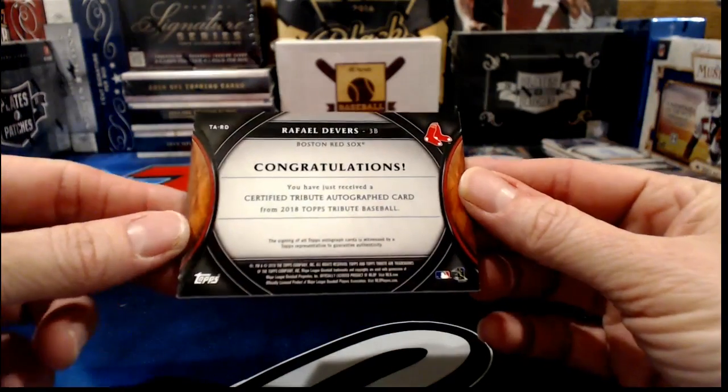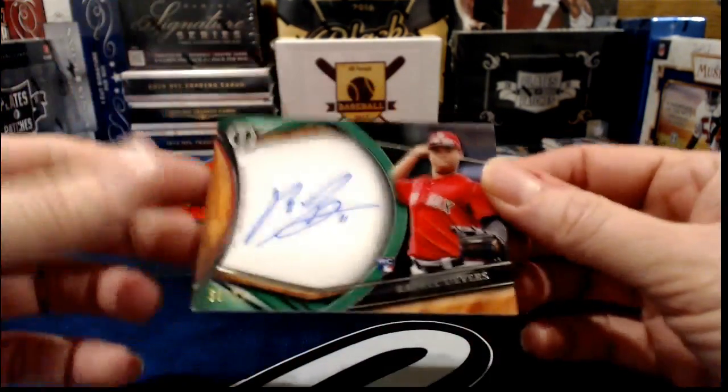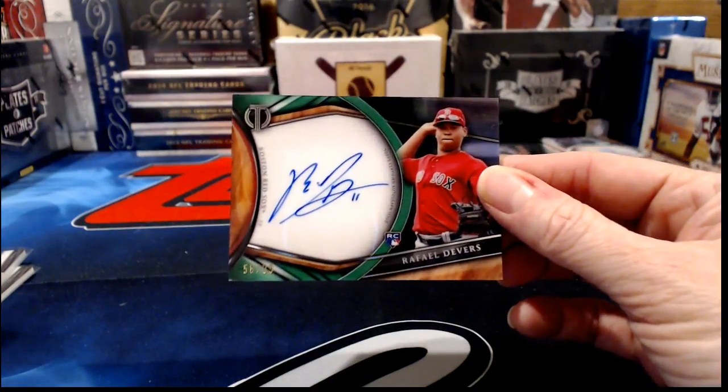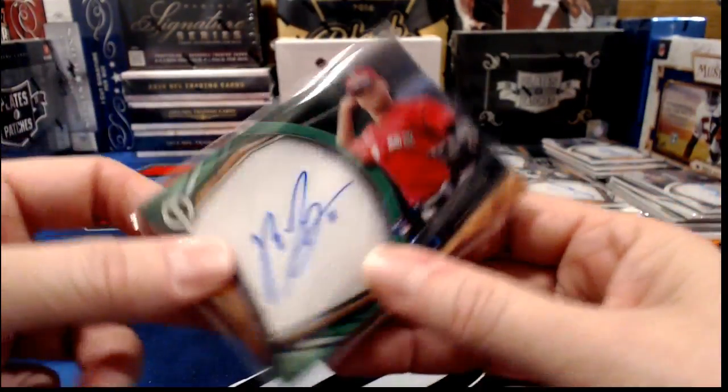Looks like we might have saved the best for last. Rafael Devers for the Red Sox. Well, of the rookies, anyway. Numbered to 99. Well, we did have a Rosario earlier, too, didn't we?